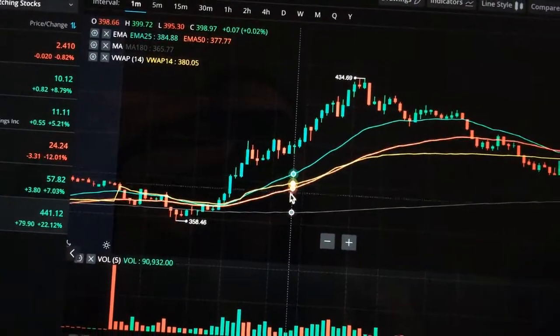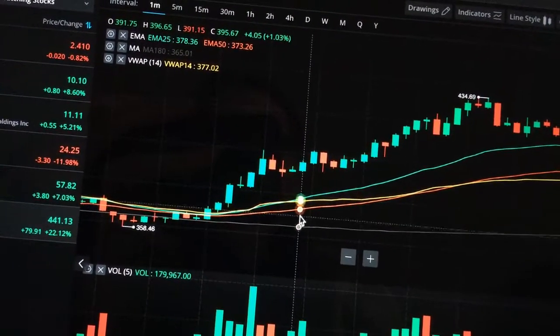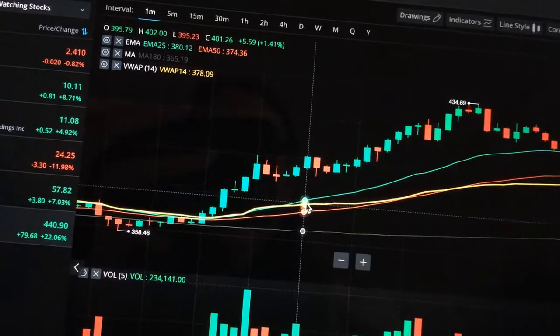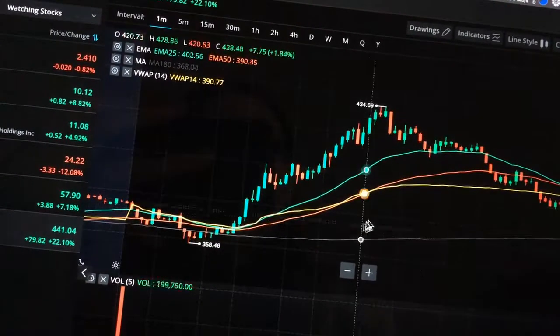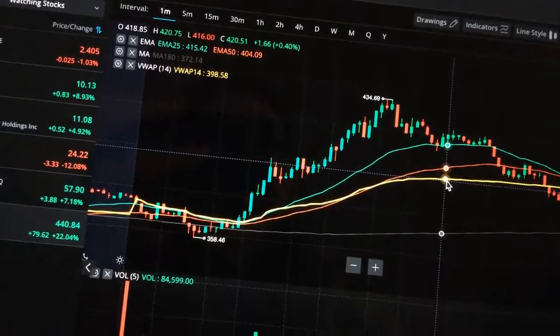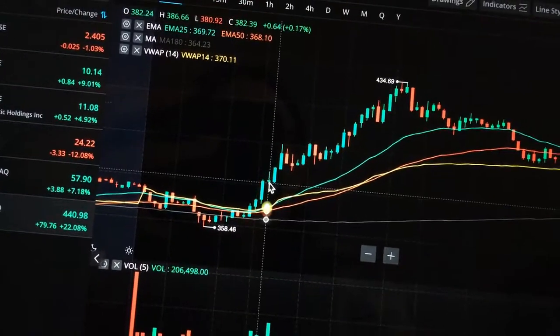I don't really have too many here. I really do not. You really don't even need as many as I have. I have 1, 2, 3, 4 lines on here. But the main one I look at is this yellow one, which we will talk more and more about as to when to buy, when to sell, and that sort of stuff.